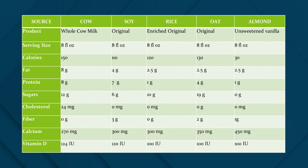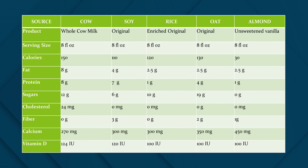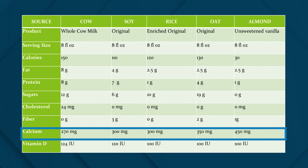Next, we'll take a look at sugars. Sugar in the cow milk is about 12 grams, where the rest have 6 grams, 10 grams, 19 grams, and 0 grams. It's important to note here that cow's milk naturally contains sugars, whereas with the milk alternatives, there tends to be a higher amount of added sugars, which relates to the amount of sugars that are involved here. We also want to take a look at calcium and vitamin D.